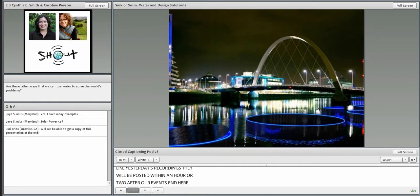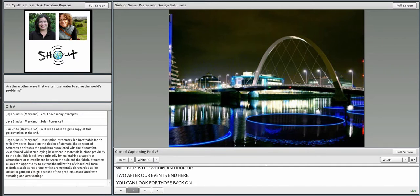And thank you, Jaya, for submitting a number of other descriptions of some things like breathable fabrics. There's one called Stomatex that she's telling us about. Wonderful. So we do have a few minutes, and we'd love to take any additional questions or things you would like to share with us about design.